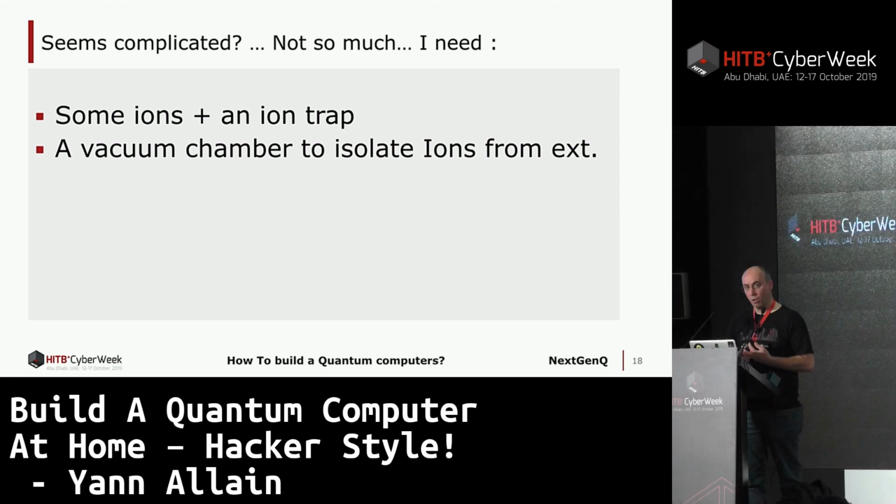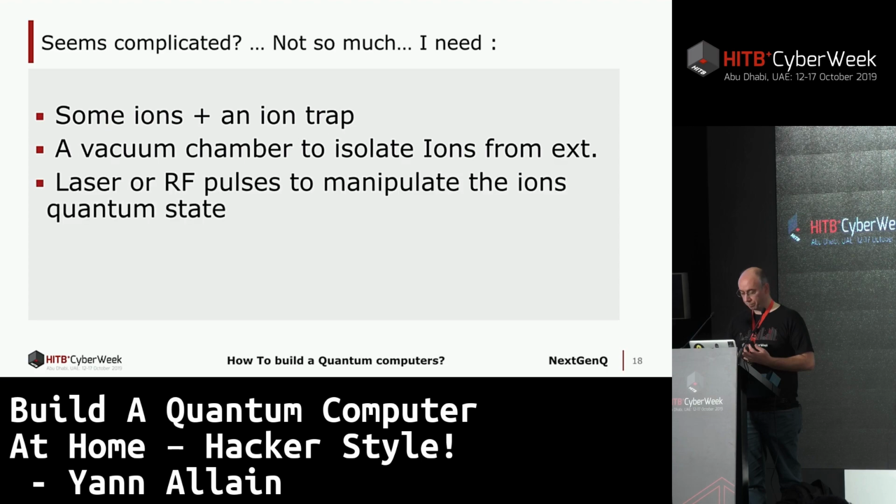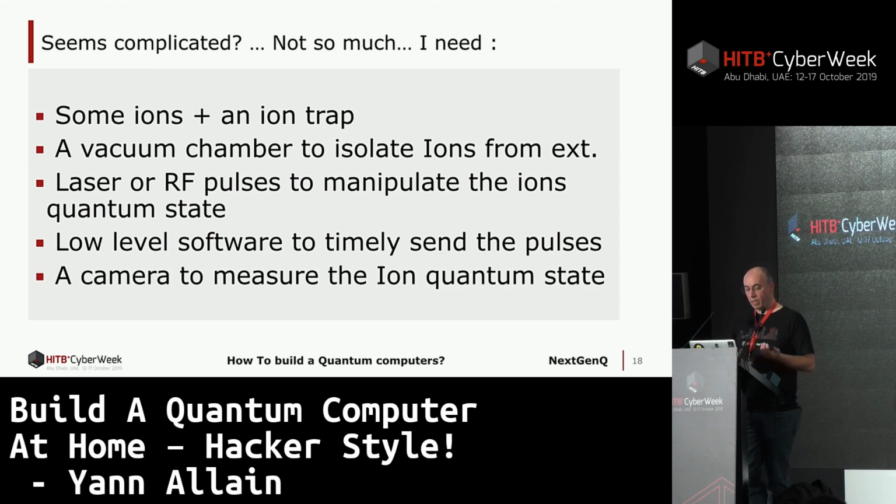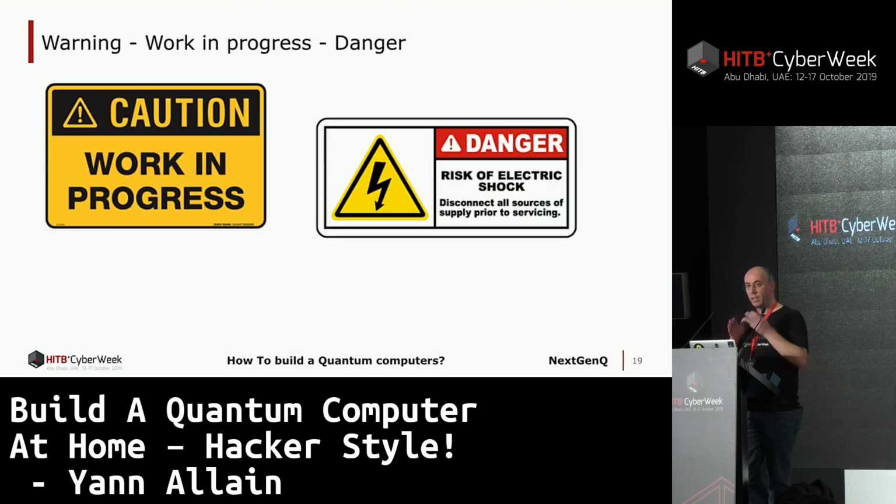You put all this stuff in a vacuum chamber because we need to isolate our atoms from the atmosphere, from other atoms. And we shine some laser or radio frequency pulse to the atom to make some calculation. Of course, we need some low-level software to send the pulse correctly. And we have a camera to be able to extract the information from the ion. So we will dive into my journey of building this quantum processor.